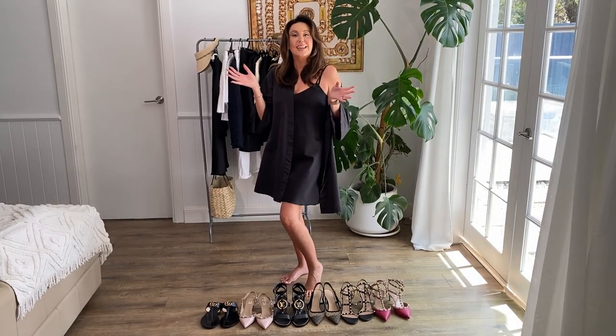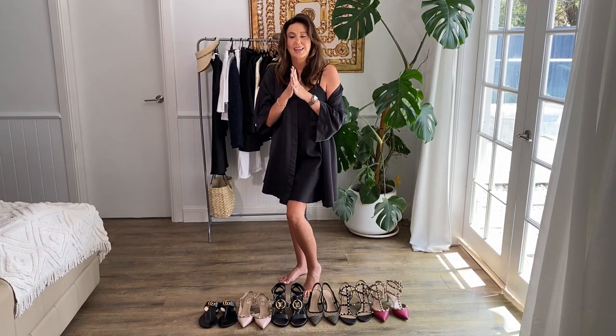If you'd like to see how I styled all of these outfits, then, hold on. Black thong, you can wear any black leather belt and black leather. And also a nude bag to change things up.